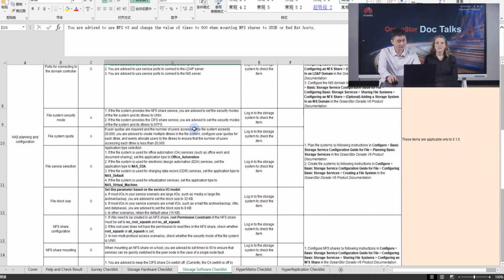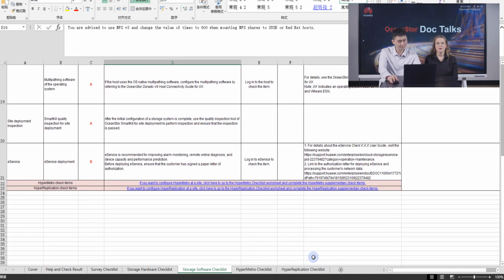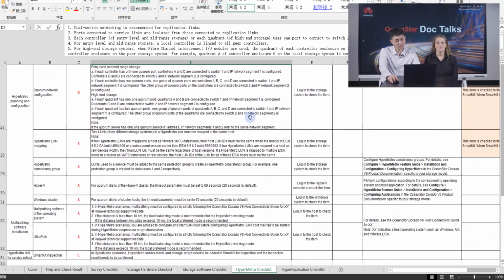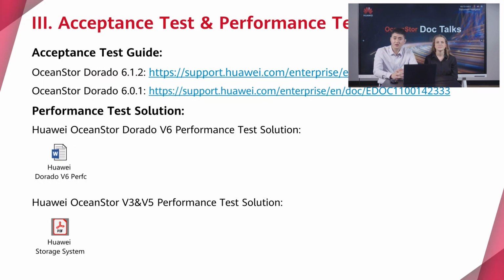3. Storage software delivery quality, such as SAN planning and configuration, NAS planning and configuration, and multipathing software installation and configuration. 4. HyperMetro configurations, such as networking configuration specifications and HyperMetro planning and configuration. 5. HyperReplication configurations, such as network configuration specifications and replication configurations. The Huawei storage delivery acceptance test includes function and performance acceptance.